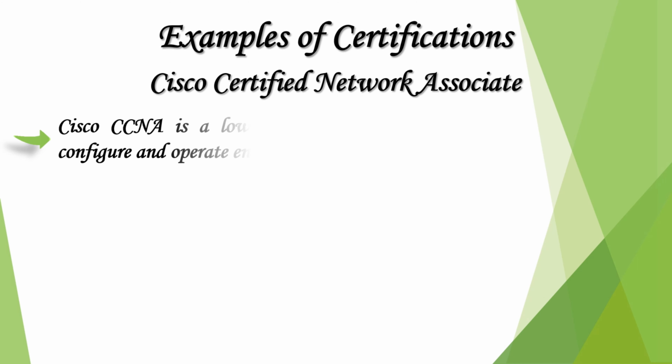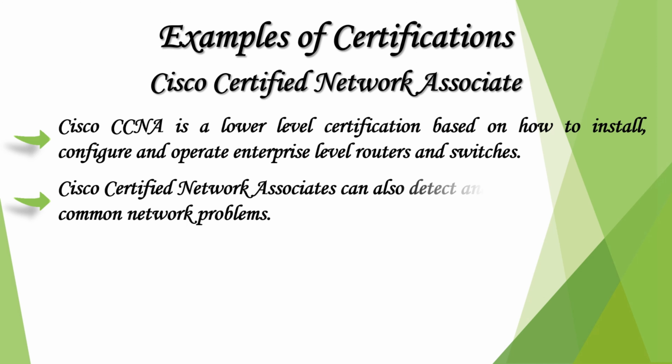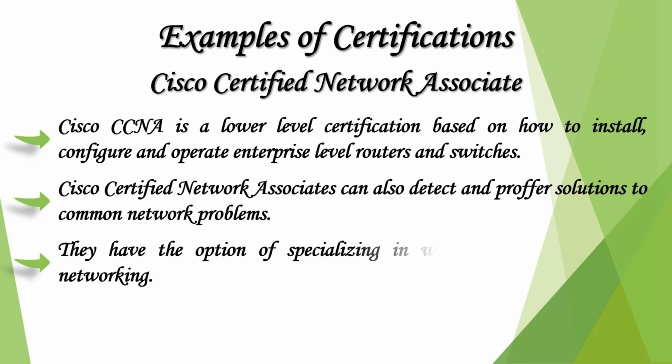Examples of certifications. Cisco Certified Network Associate. Cisco CCNA is a lower-level certification based on how to install, configure and operate enterprise-level routers and switches. Cisco Certified Network Associates can also detect and proffer solutions to common network problems. They have the option of specializing in wireless, security, or voice networking.